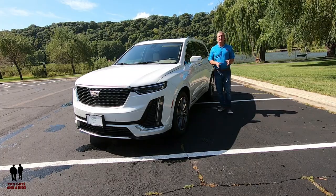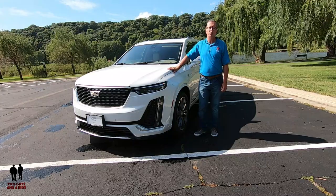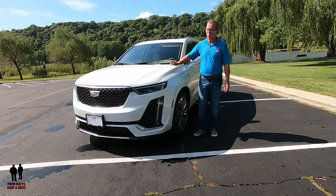This is the 2020 Cadillac XT6 all-wheel drive premium luxury with the platinum package.